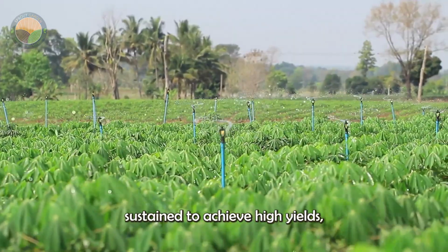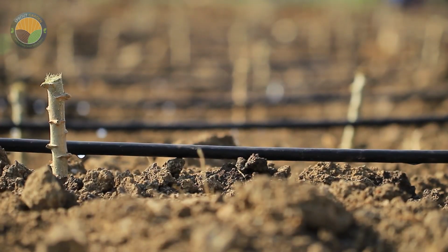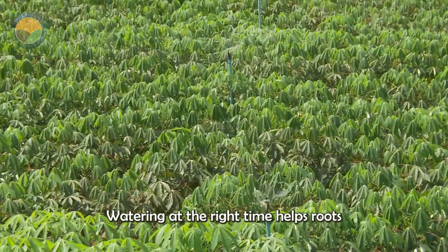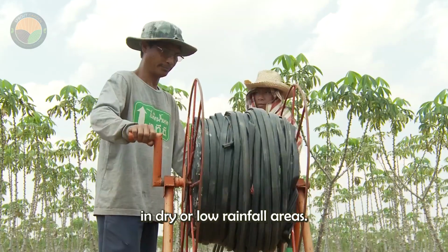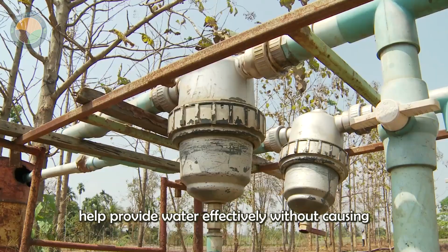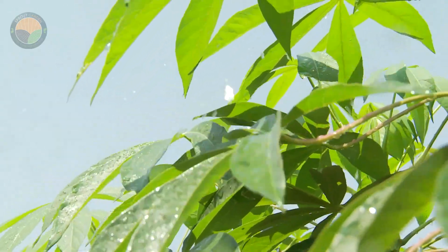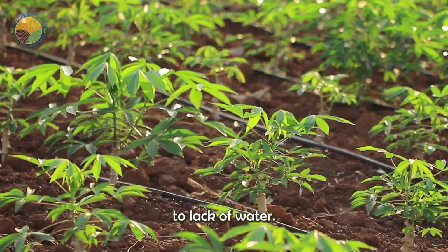Although cassava is drought-resistant, to achieve high yields, the plant still needs appropriate moisture. Watering at the right time helps roots develop well, creating a premise for tuber formation. In dry or low rainfall areas, drip or sprinkler irrigation methods help provide water effectively without causing flooding. Thanks to that, cassava roots develop fully, avoiding hardening or stunting due to lack of water during the critical period.